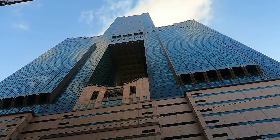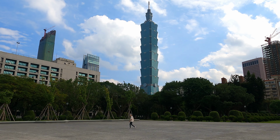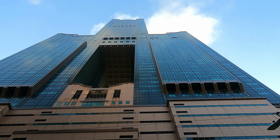So walking around Kaohsiung, we've stumbled across the 85 Sky Tower, and it's the second tallest building here in Taiwan, and it's designed by the same guy that designed Taipei 101. And the shape of the building is the same symbol for tall in Chinese, so obviously why they built it to that shape, because it is very tall. We're still underneath it now. It's very tall. Yeah, it's got a big hole in the middle as well. That's right in the middle.